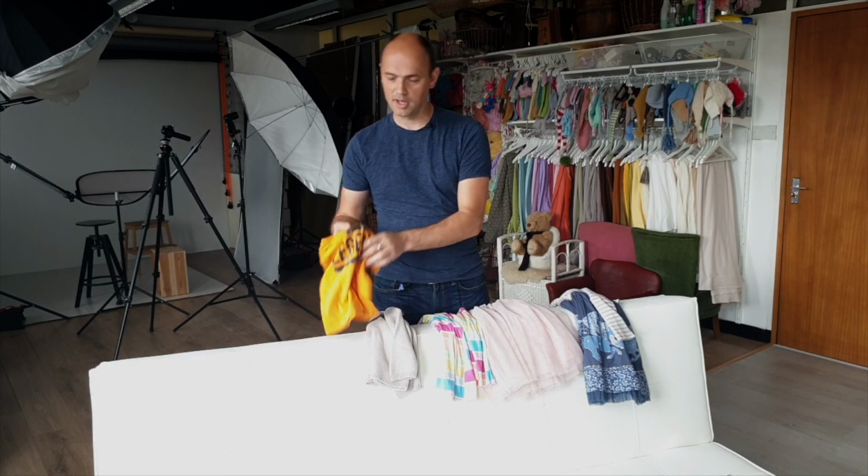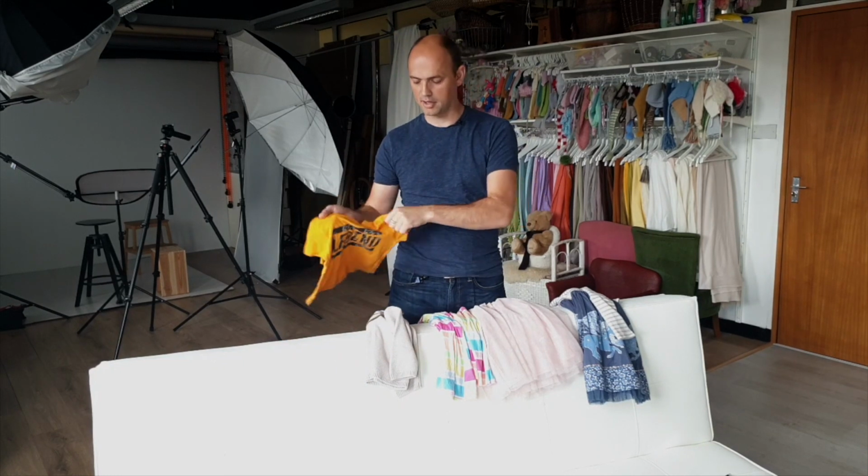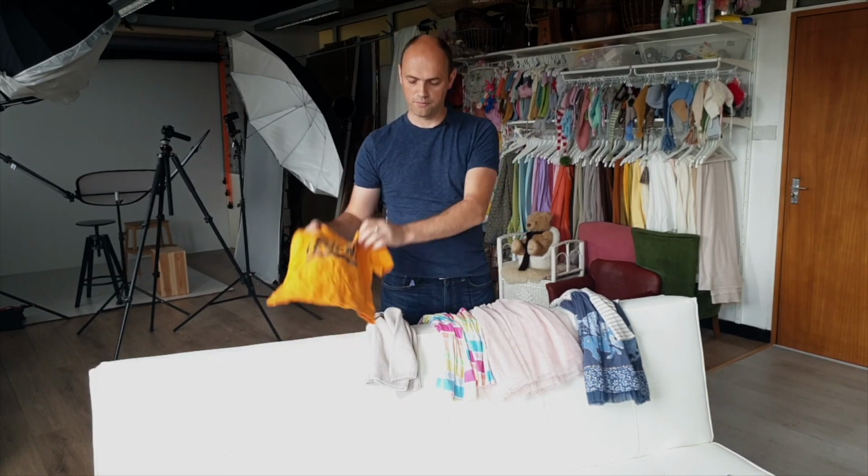So yeah, try to avoid big writings and things like that. For boys, you can buy a plain smart shirt with short sleeves, things like that.